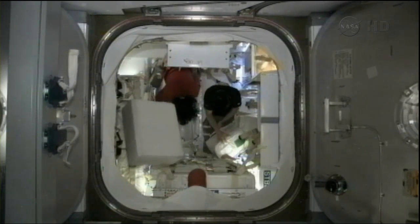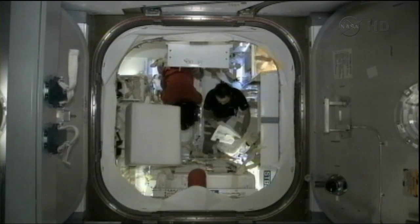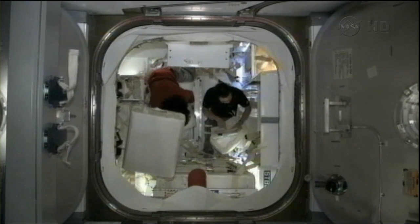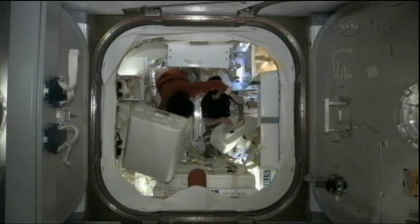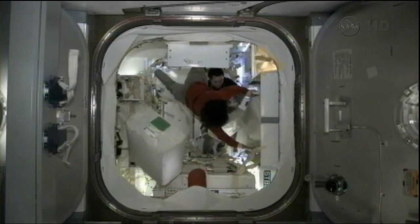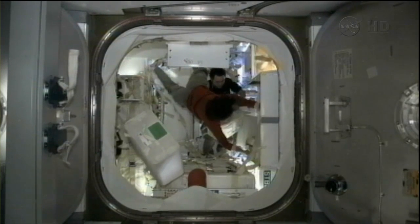Again, this is some footage from yesterday as Sonny Williams and Aki Hoshide packed some final items inside the Dragon spacecraft. This is before they shut the hatches. But they spent the better part of their morning packing this spacecraft full of the remainder of the items that are coming home.